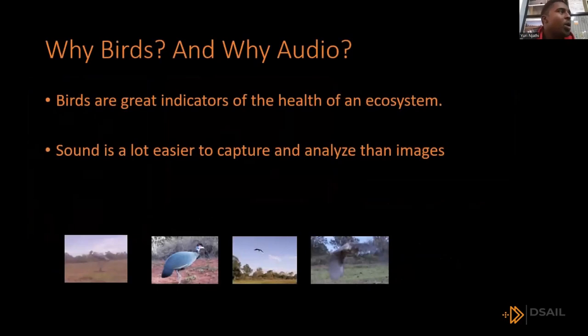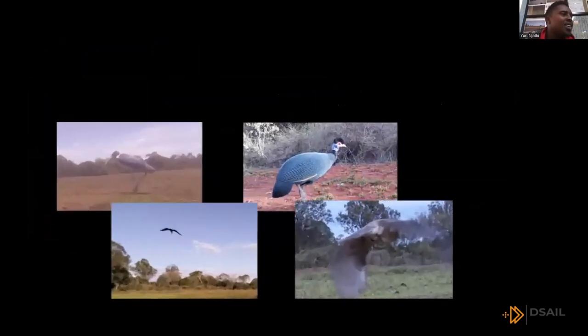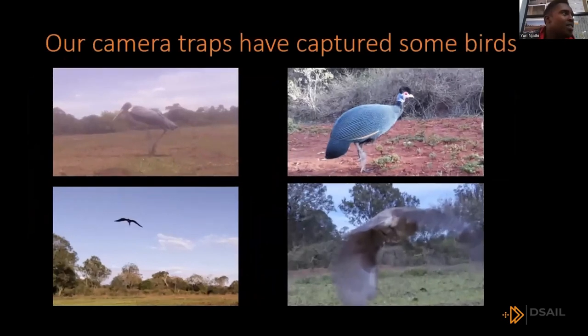So why birds and why audio? Birds are a great indicator of the health of an ecosystem. Sound is a lot easier to capture and analyze than images. That said, since we work with camera traps, we've actually been capturing a few images of birds: a marabou stork, a guinea fowl. I'm not certain what is on the bottom left. It could be a marabou stork because it's very big, or an eagle. And then a common bulbul.